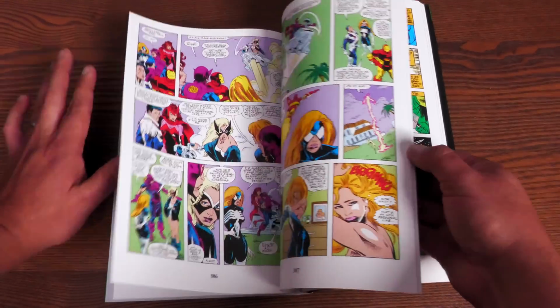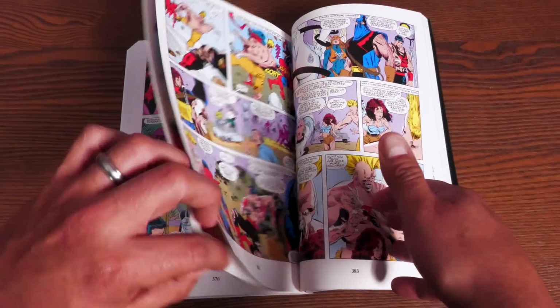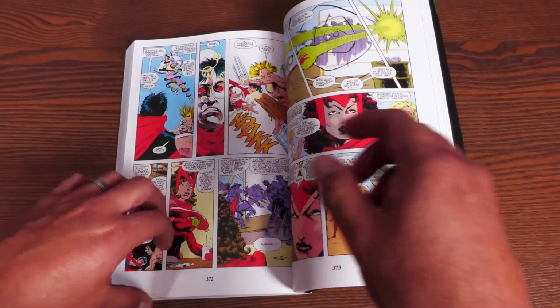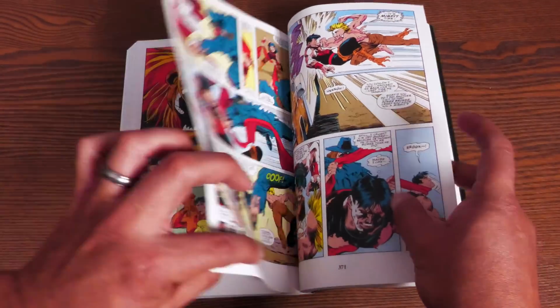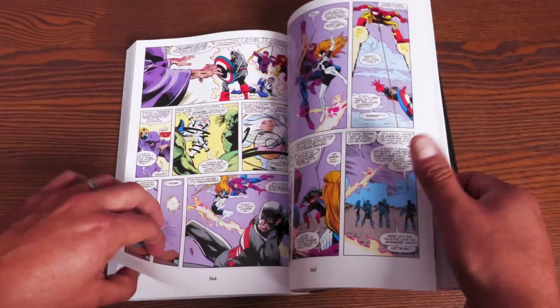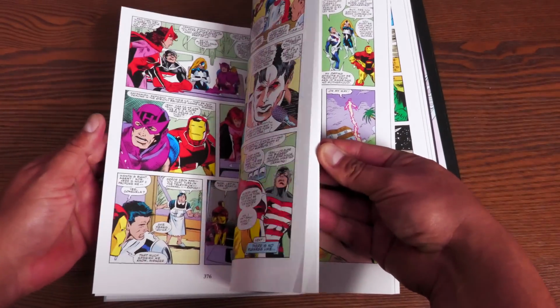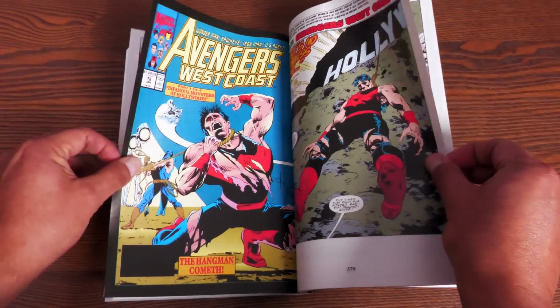You have the return of Hangman. There's this awesome picture of Hangman. I've always loved it. I remember when I was a kid, I was trying to draw it. Hangman holding U.S. Agent and Simon. I think it's towards the end of one of the issues. Maybe it's this one right here. See, they're standing on rubble.